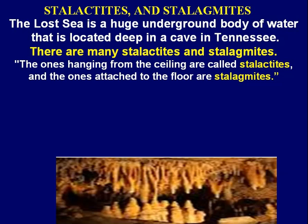We spoke last week about stalactites and stalagmites. The Lost Sea is a huge underground body of water located deep in a cave in Tennessee. There are many stalactites and stalagmites. The ones hanging from the ceiling are called stalactites, and the ones attached to the floor are called stalagmites.